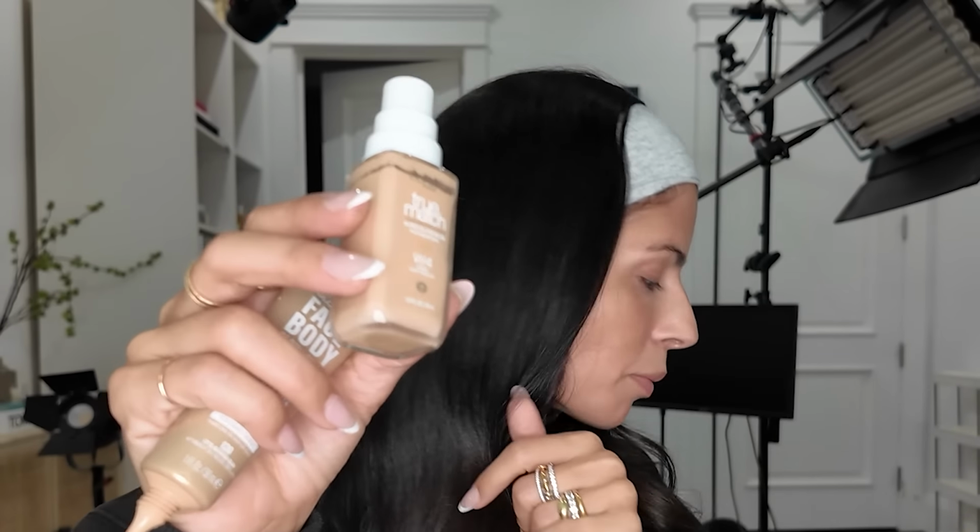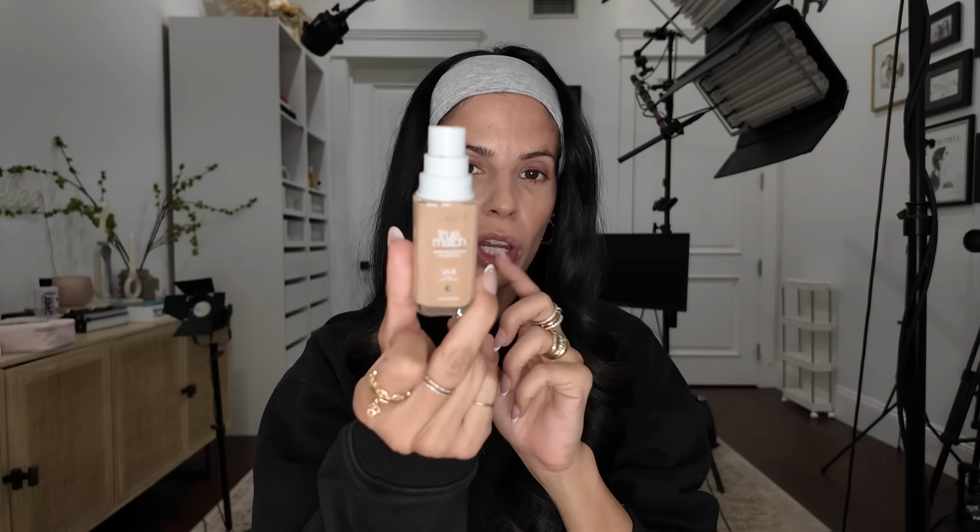Because I don't have a brand new foundation to try out today, I'm gonna use one of my all-time favorites. Baby doesn't like me talking to the camera. So I wanna mix it in this foundation a little bit. This is the True Match by L'Oreal. I am in the shade W4.